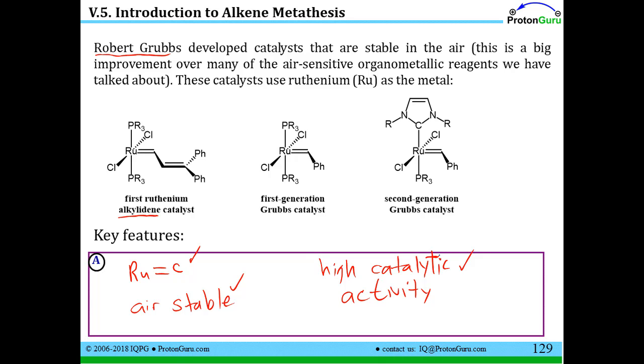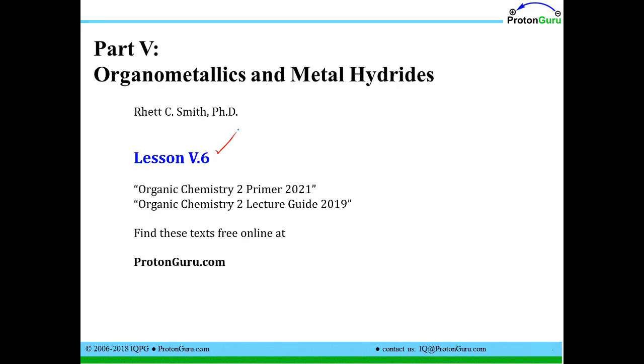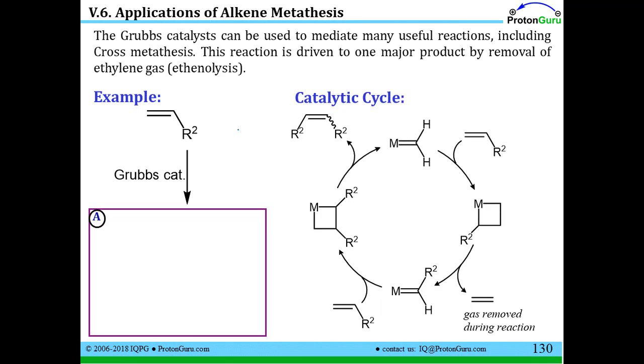And high catalytic activity simply means that for each mole of catalyst added, I get a very, very large number of moles of the product forming. So moving on to lesson 5.6, we'll talk about what kind of important or useful reactions we can apply alkene metathesis to accomplish. One of these reactions is called cross metathesis.